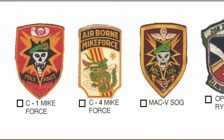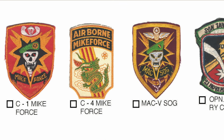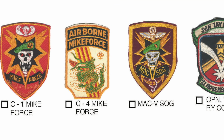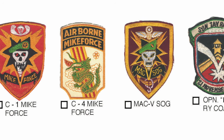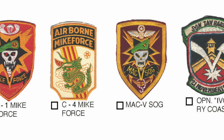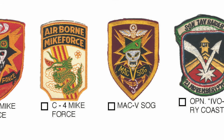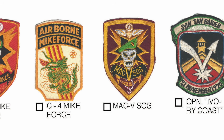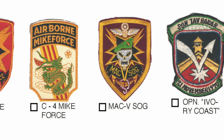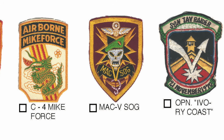I thought I'd wind up with some interesting patches from the 5th Special Forces when it was in Vietnam. The first one on your left is the C-1 Mike Force Vietnam patch, and then the Airborne Mike Force patch, and then the famous MACV-SOG patch. That's probably the most counterfeited patch in the world. And the famous Operation Ivory Coast, the Son Tay Raiders patch on 21 November 1970.